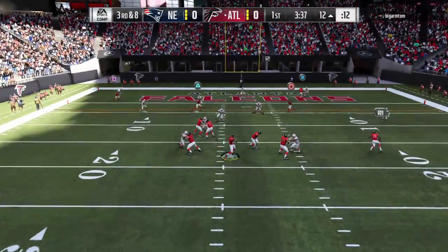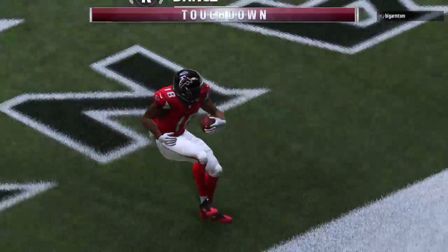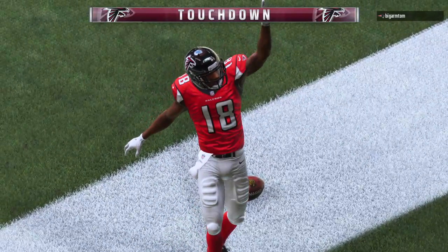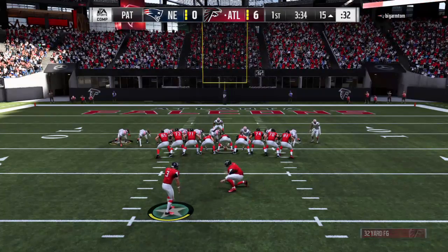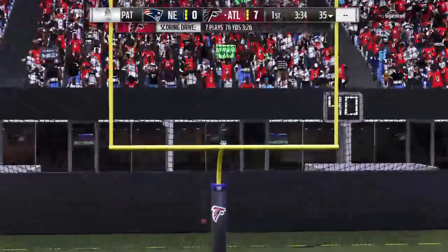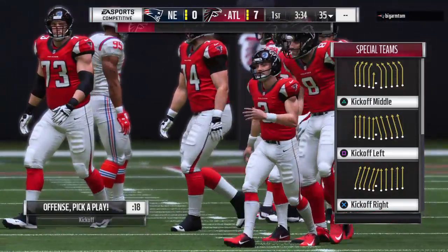You control the clock, you control the ball, and that way you often control the game. On 3rd down, Ryan. And that is caught. Touchdown, Falcons. Calvin Ridley, a 12-yard touchdown grab. And the Falcons take it all the way down the field and score on the opening drive. Bryant tacks on the extra point, and it's now a 7-0 game.